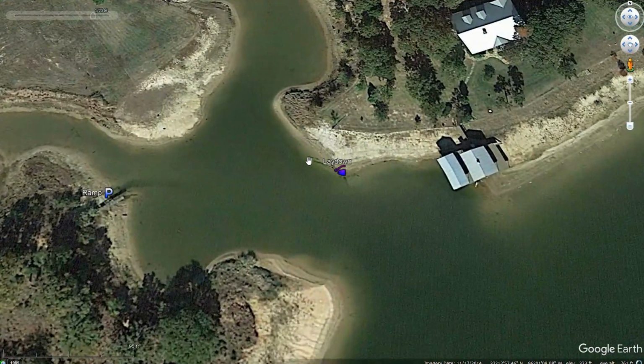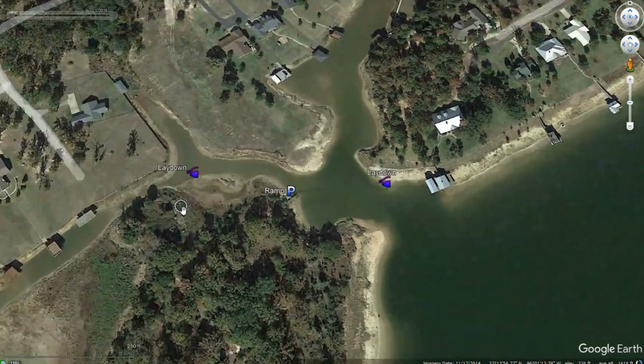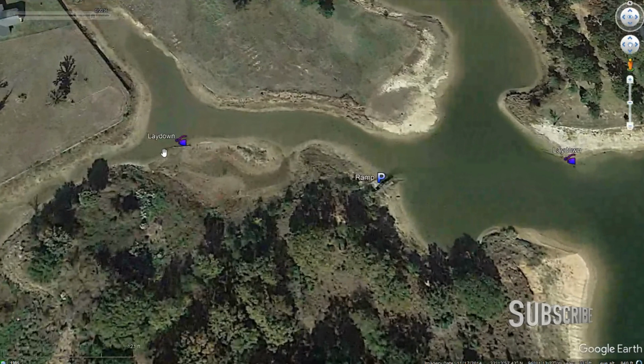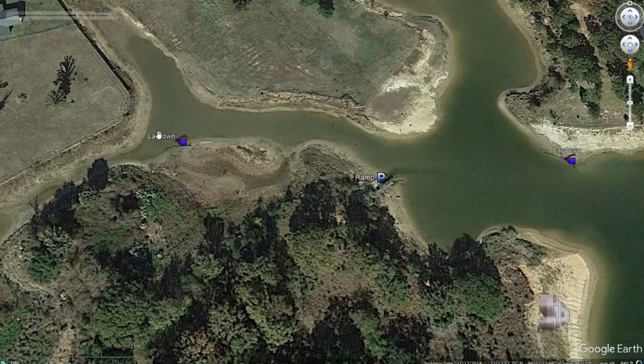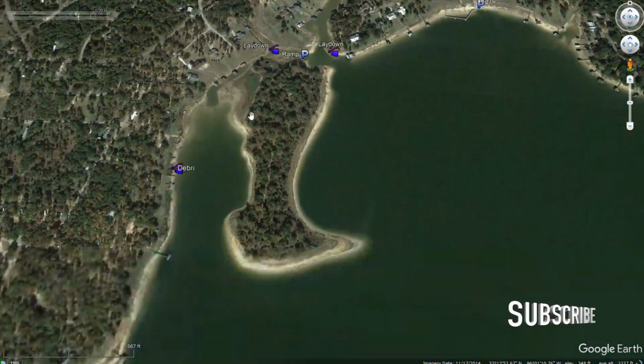So right here off this point, some pretty good laydowns. Some isolated little boat ramp over here as well. Oh, looks pretty good. And if you get back in here, behind this little island, you got a laydown that's kind of out in the middle of no man's land. That's right out here that could be holding some fish, and everybody's just fishing right past it. So definitely a good place to look.